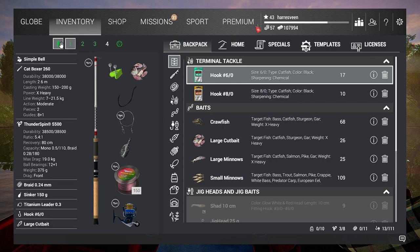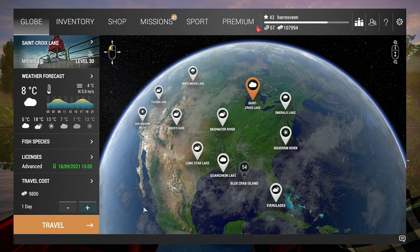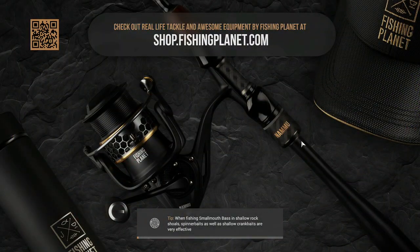And what I also bought, because I was fishing and earning money, is my Fish Castle L, because I know that the catfish can grow over 30 kilos, and the fish holder that I had before could only hold like 25 kilos. So now I got this one, fish up to 50 kilo each, and I can have 200 kilograms in the net. So yeah guys, join me to St. Croix and let's see if we can catch some fish.